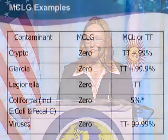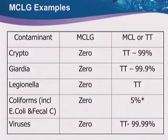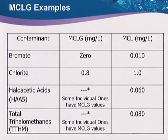So here's a small chart that looks at some of the microbiologicals where the MCLG is 0, but the MCL would have a higher tolerance, so it does allow some. And you can imagine that even just theoretically, you can't typically test 0. There's always some type of threshold or detection limit, but 0 or as close to 0 is what you would have for the goal.